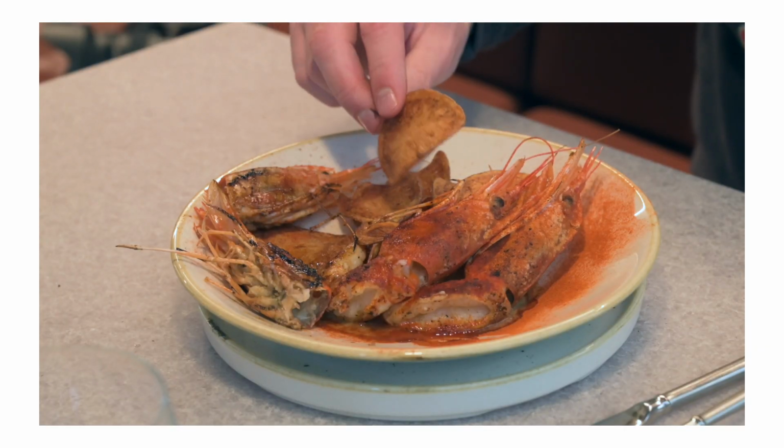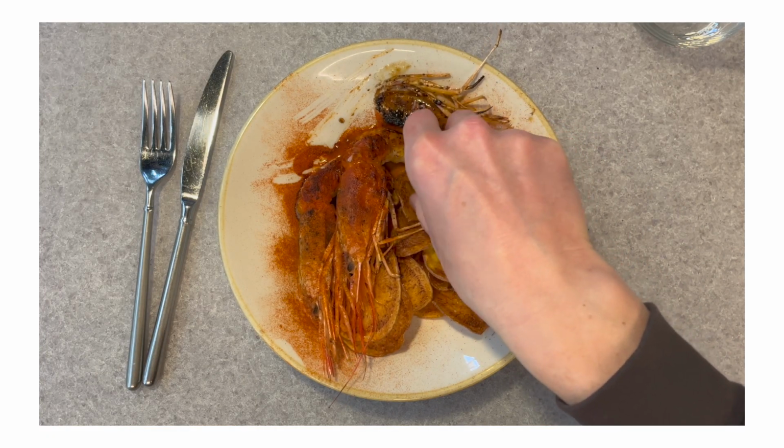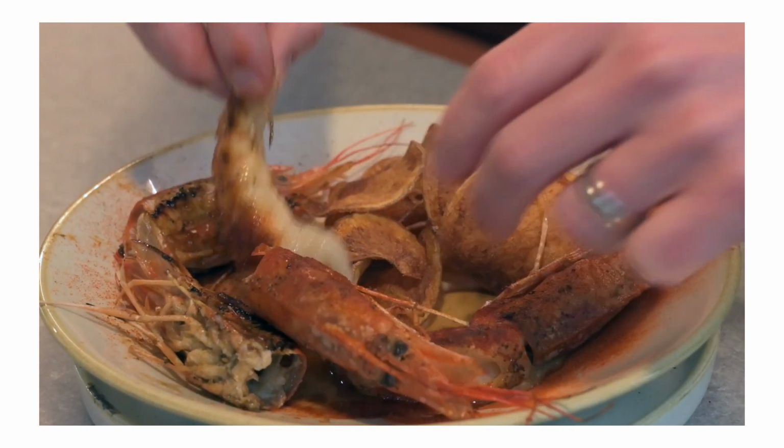But it's not just the prawns that make this dish special. The thinly sliced Desiree potatoes are an absolute game changer. It's almost like they've been sliced as thin as crisps, and they add a wonderful crunch and depth of flavour to the dish. And let's not forget about the lemon sauce, it's a wonderful finishing touch.